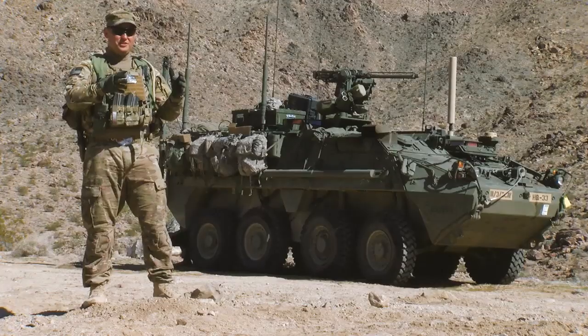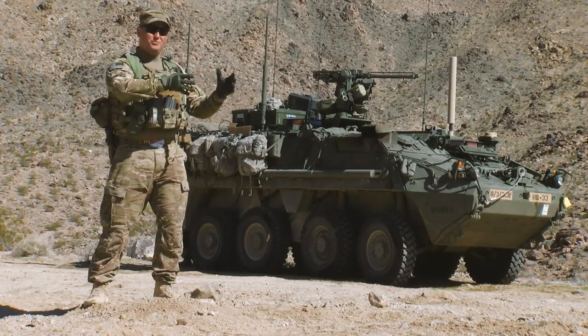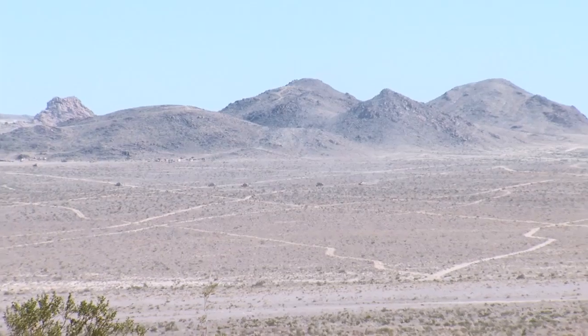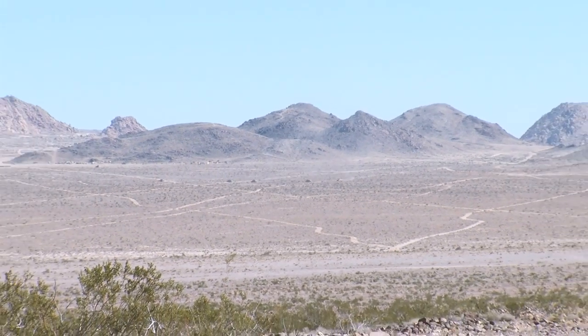So it's a really good simulation of combat where we come in, we're fresh, we've got a lot of energy, and then the environment takes its toll. The lack of sleep as we move operations takes its toll. So it wears on you. By the end of the rotation, we're going to be exhausted, absolutely exhausted.